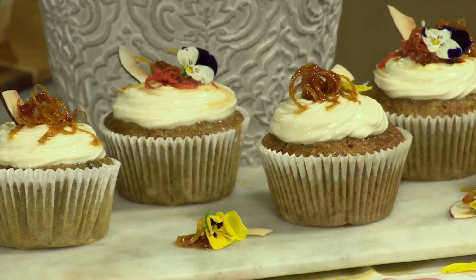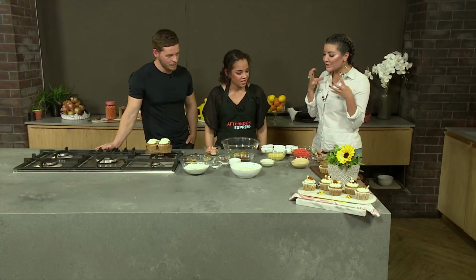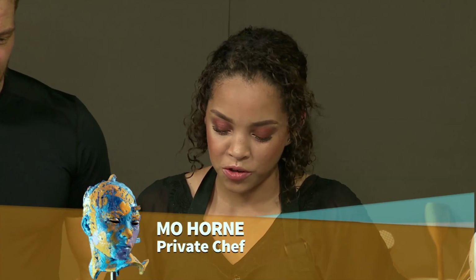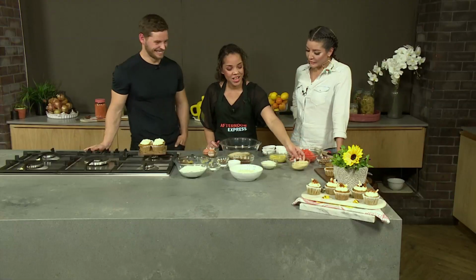Oh, I love carrot cake. Do you know it's my favourite? Because it's not that sweet. Yes. It's just vegetable-y and tasty, and oh, it's my best. And you can decide how much sugar you want in them or not. I always go for light brown sugar. Yeah. Is that enough? That's enough.